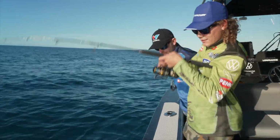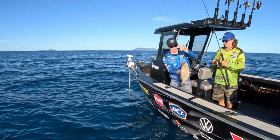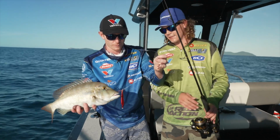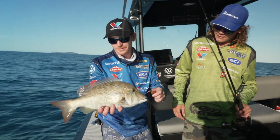What's going on here, mate? Oh, I'm not sure. Got a nice fish on here. A bit of colour. Yay, nice grassy. Beautiful. How good's that on the jig? Yep. Little 20-gram jig there. Beautiful. Fishing a bit of rubbly area in here. Sounder is absolutely loaded. It is, eh? But no, that's a lovely little fish, mate.